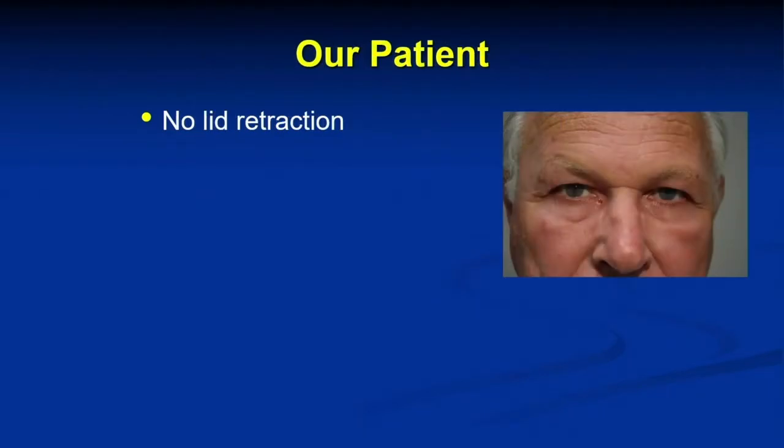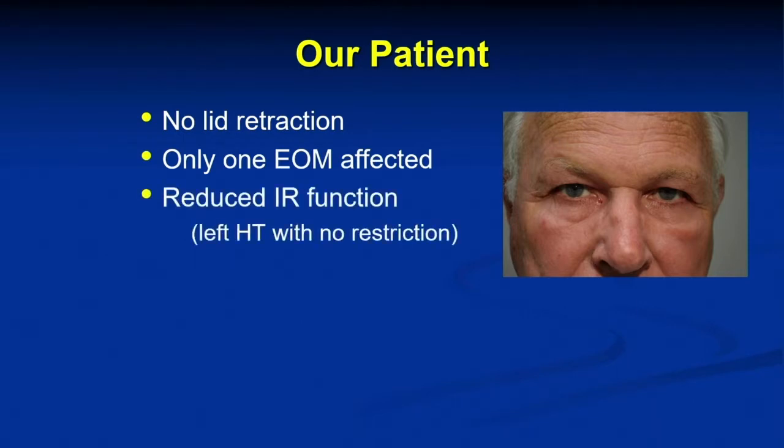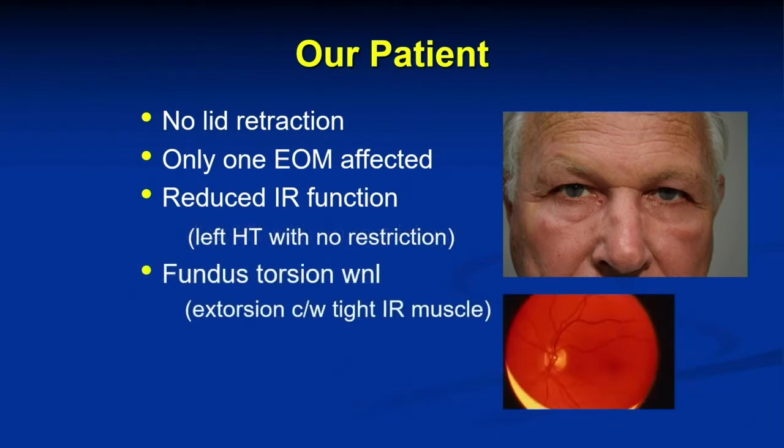And in this patient, we suspected it was not thyroid, as he had no lid retraction. Only one extraocular muscle was affected. This was a very important point that Mike mentioned, that there was reduced inferior rectus function. This pretty much rules thyroid out. He had a left hypertropia, whereas thyroid virtually would always cause restriction and a left hypotropia. Fundus torsion was normal. A tight inferior rectus muscle should cause extorsion. And the lid was, in addition to being a little swollen, a little firm.